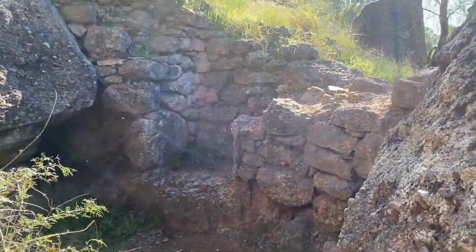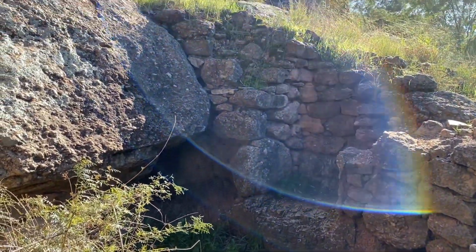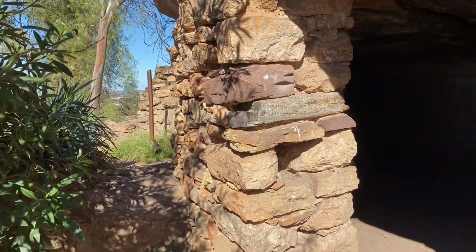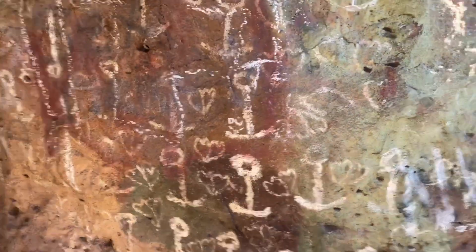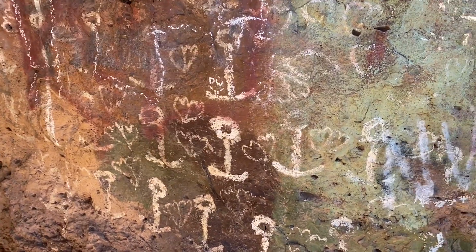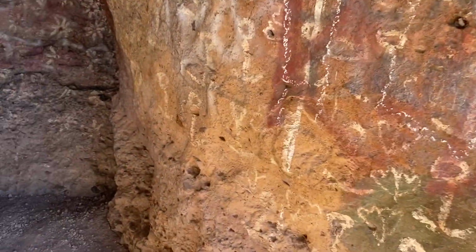Okay, you can see some kind of, maybe a stove could have been there, or a chair. Just don't know how anyone lives in a cave for so long. I mean, it's pretty amazing. So I just want to show you what these kind of symbols are. I'm not sure whether that's like a digging symbol. I'm just not sure.